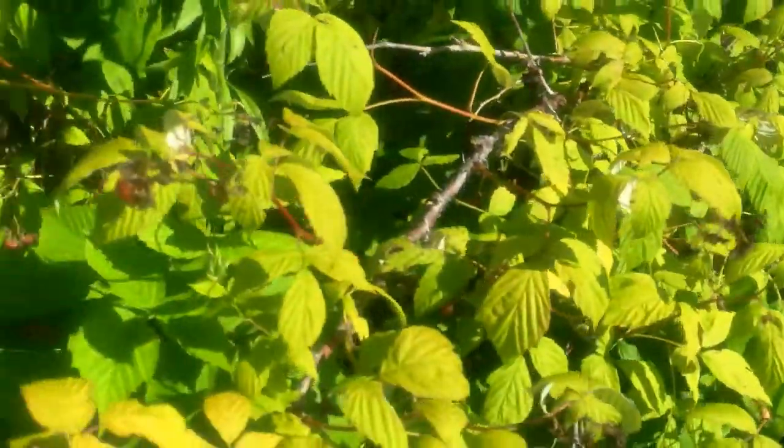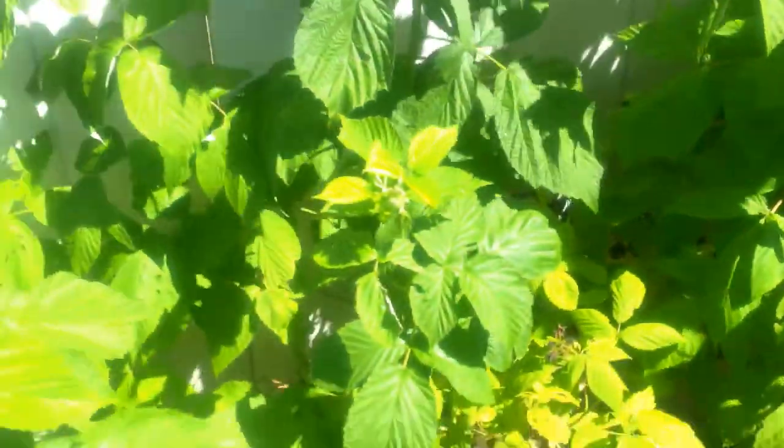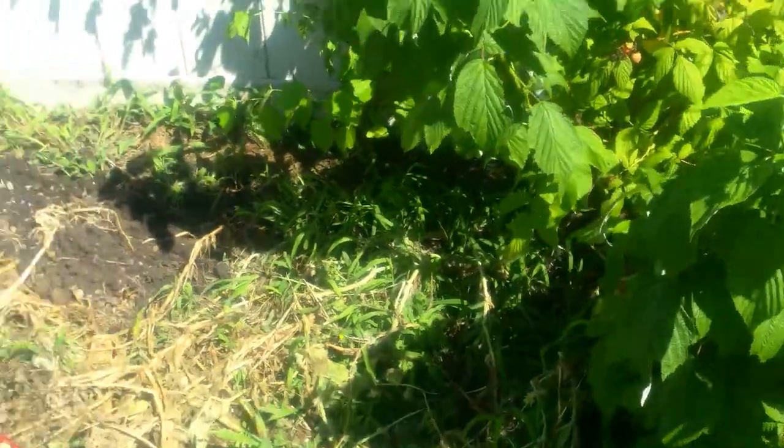Getting some raspberries. Picked a whole bowl full the other day before the birds started eating them. This one there. Got some back there. So anyway, raspberries are doing well.